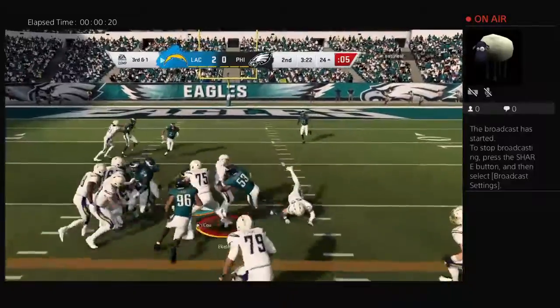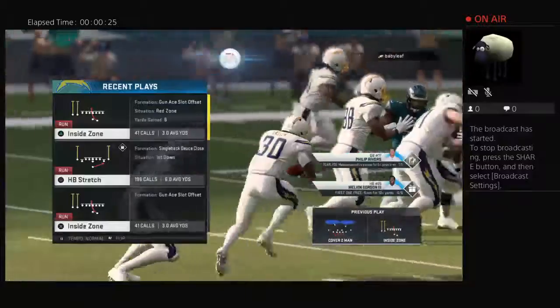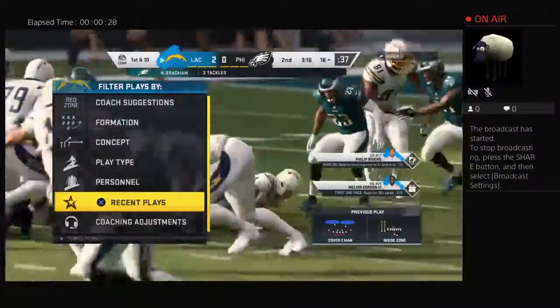They'll try to pick up the first with Eckler. And he gets this down to the 18. Good enough for a first down. Give him 6 yards in the first down.